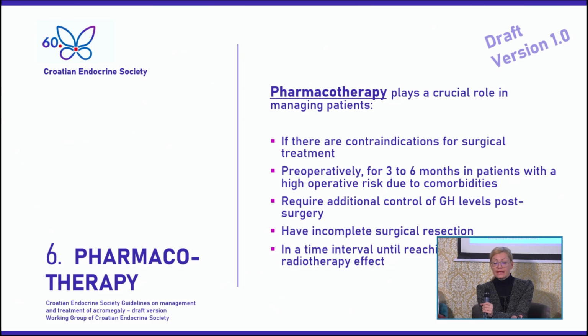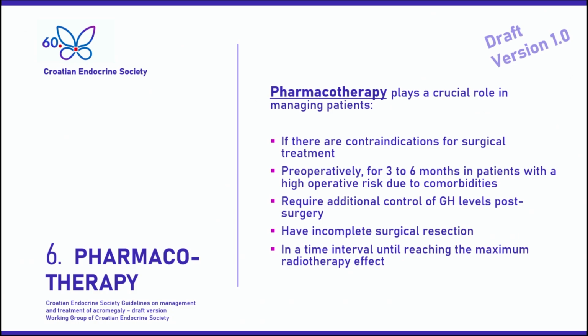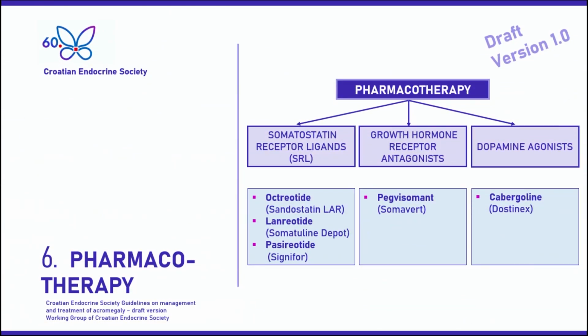Pharmacotherapy is indicated if there are contraindications for surgical treatment, preoperatively for 3 to 6 months in patients with a high operative risk due to comorbidities, in patients who require additional control of GH levels post-surgery, in patients who have incomplete surgical resection, and in a time interval until reaching the maximum radiotherapy effect.